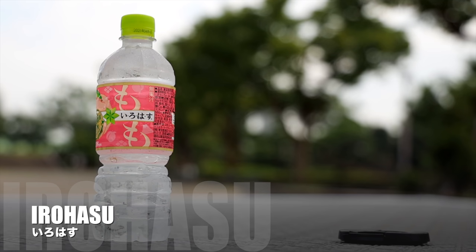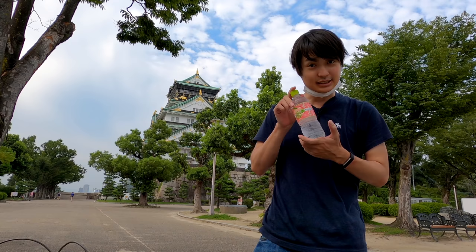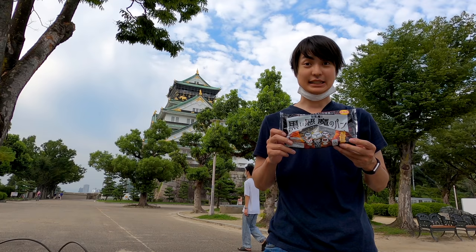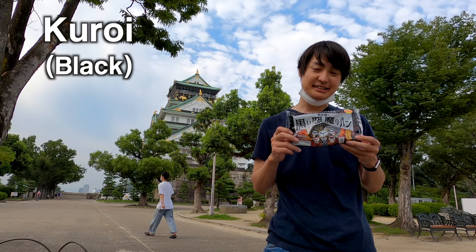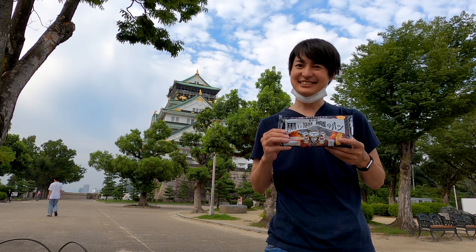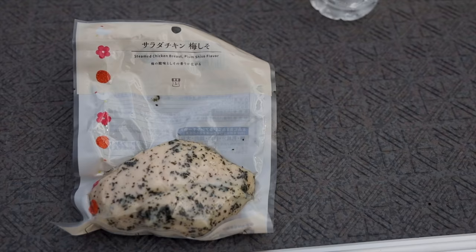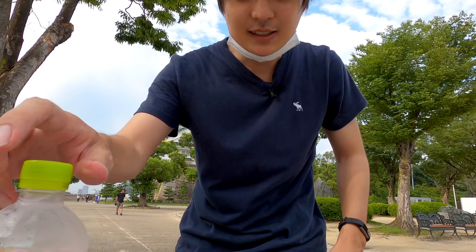Alright, so let's start eating. This is what I bought. It's an Irohasu, which is a really popular water in Japan. This one is a peach taste. Also, I got this, which is a kuroi akuma no pan. Kuroi meaning black, and akuma meaning devil. So, black devil bread. Interesting. And to try to be healthier, it's a chicken. But this is not the regular chicken. It's ume shiso, which is a plum shiso flavor. It must be good.